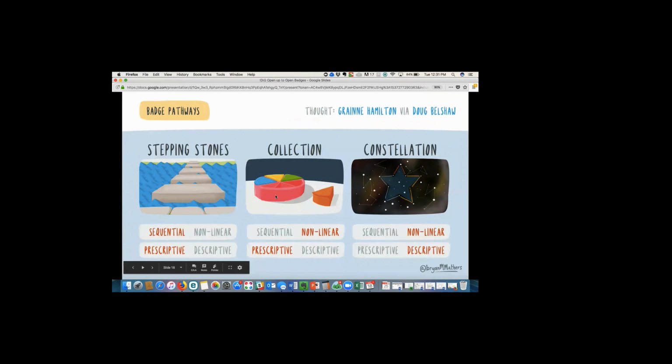And then there are different ways to assign badge pathways. They could be stepping stones, sequential, where they have to do one badge before moving on to the next. They could be part of a collection where you get a milestone badge after completing them all. Or they can be a constellation, where the student determines their own journey.